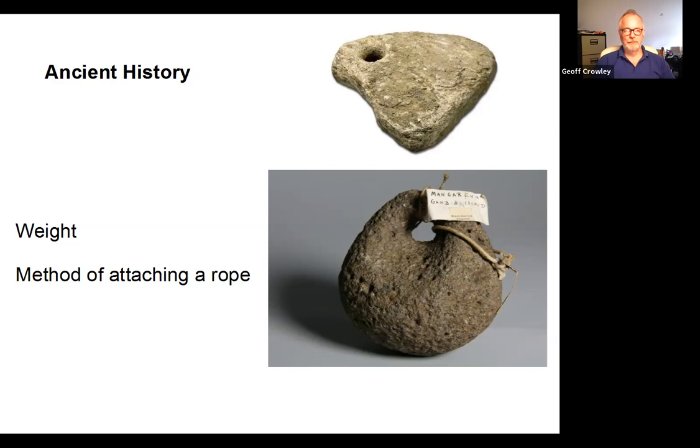And this is probably where we get the idea, from this type of anchor, that weight matters. Actually today weight doesn't matter. An anchor can be made out of aluminium and be very light. So what really counts is holding power, but we'll get to that later.